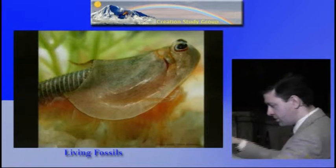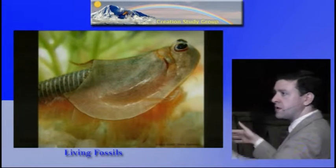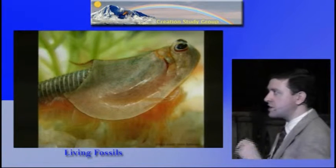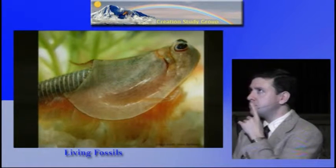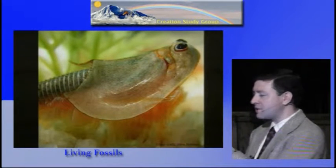When you compare all of them, the differences of all the Triops around today, they must have evolved from a common ancestor very recently. In other words, the evolutionist is saying the genes can't go back 200 million years. So this animal, even though the fossils look like they go back 200 million years, the fossils must not actually be of this kind of animal.